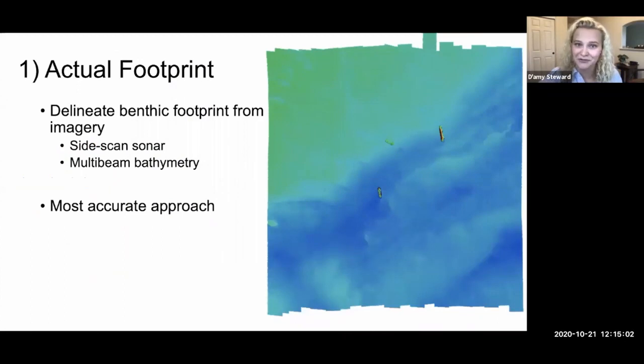Starting off with actual footprint. Actual footprint is the most accurate approach. Delineated from side scan sonar or multi-beam bathymetry, structure areas are accurate down to a finite scale. North Carolina has the actual footprint for every artificial reef in their program and served as a model for all states in the Southeast. As you can see here, three vessels have been identified in this imagery in addition to some metal on the bottom.